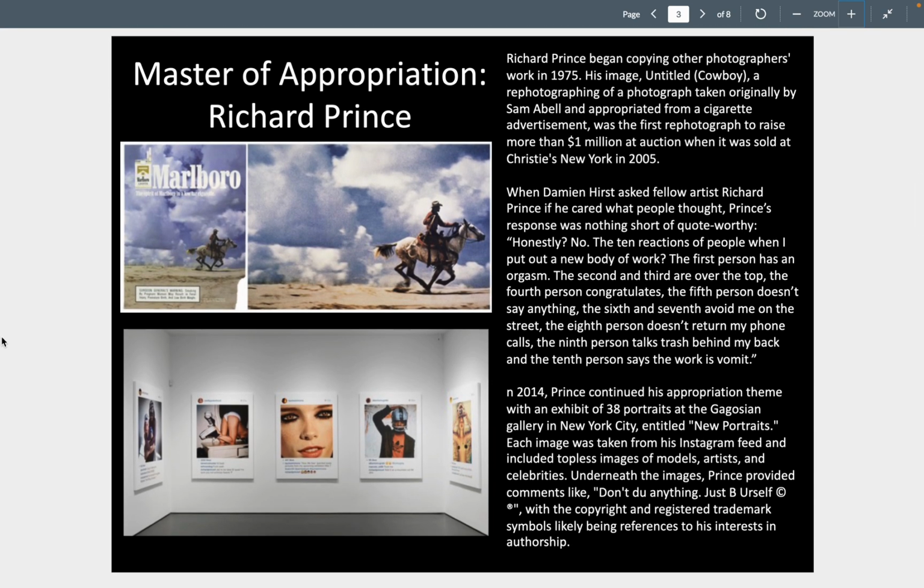Richard Prince is maybe the earliest, or certainly one of the earliest appropriation artists. He describes himself as having no skills whatsoever. He doesn't know how to paint, he doesn't know how to sculpt, and he uses a Polaroid camera. He's not a professional photographer. His appropriation art begins in 1975.